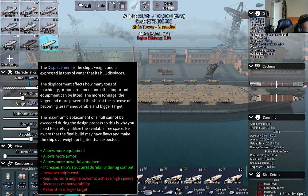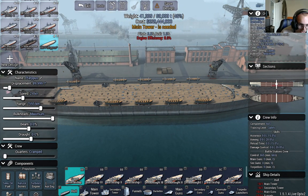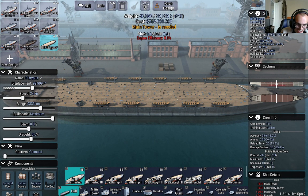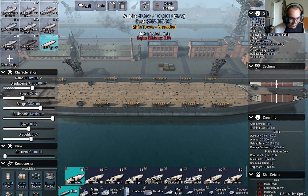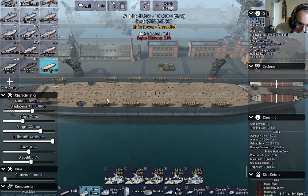Okay, so, good news! Your ship will be 89,999. Okay, 100. Right, 100,000. No, sorry, 99,999. One ton. One ton just to screw with you. Okay. You drive a hard bargain. 100,001. There! Okay. You drive a hard bargain. 100,000 tons. Okay.